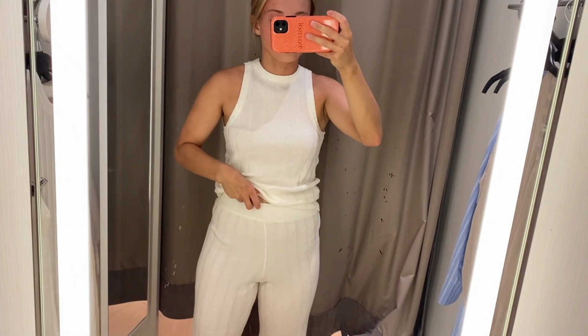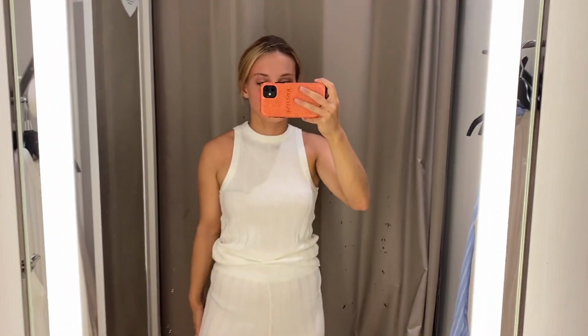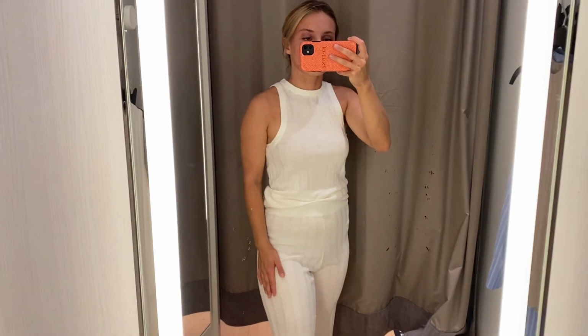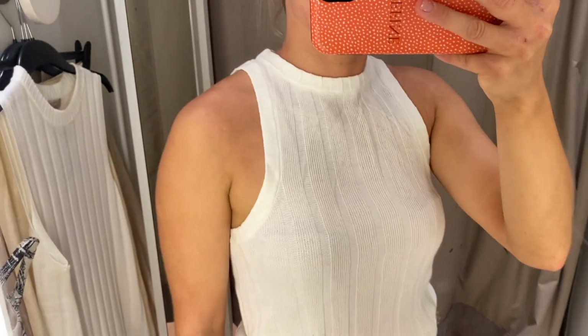So they've done a shorter version of the previous top, and it's available in 3 colours. Really like the fit and the ribbed detail, although not in love with the fabric.